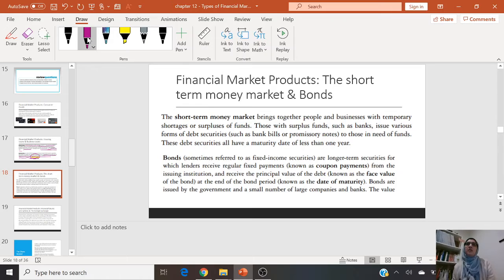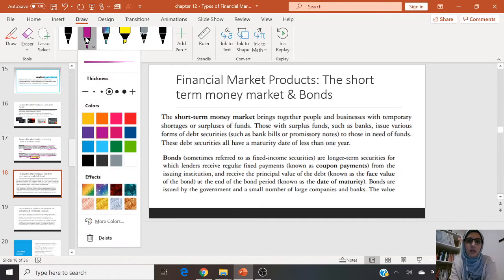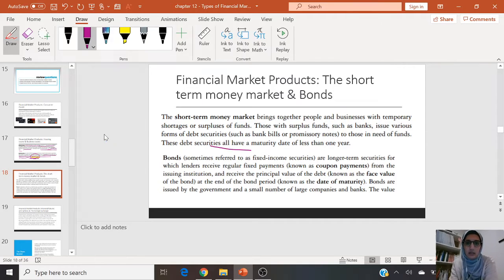So basically what happens is when businesses have excess funds, when they have a surplus, they can then loan this or sell this through a form called debt securities to other people or to other businesses, or really just to banks and whoever else it is that they want to. These debt securities all have a maturity date of less than a year. This is discussed later in detail, so don't worry about that.